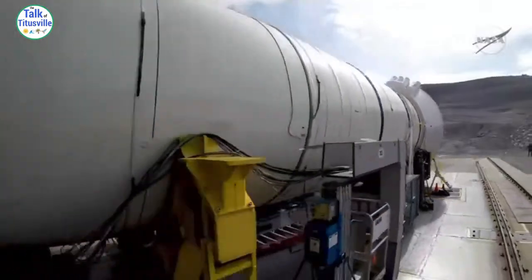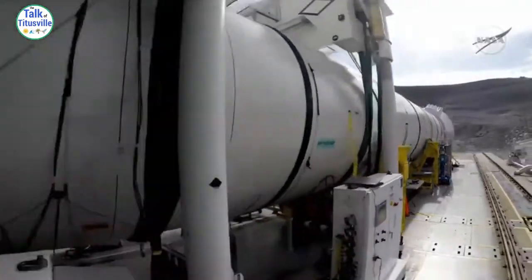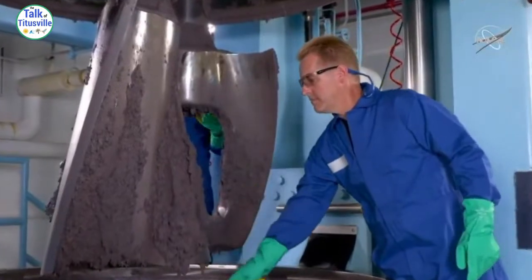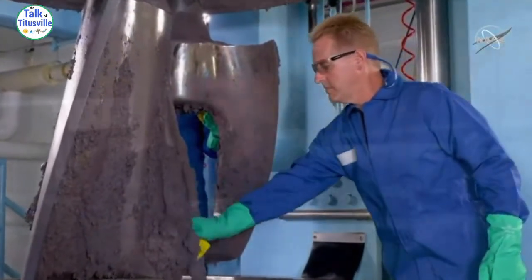The SLS booster motor measures 167 feet long and 12 feet in diameter. We have successfully completed 5 previous tests to qualify for flight. This test, dubbed Flight Support Booster 1, or FSB-1, will evaluate new propellant materials and verify that all ballistic requirements of the motor are met.